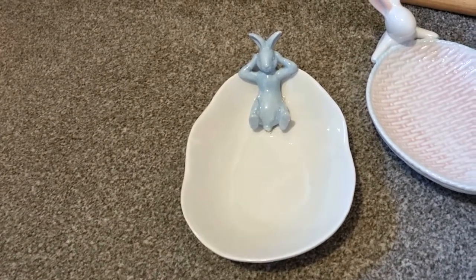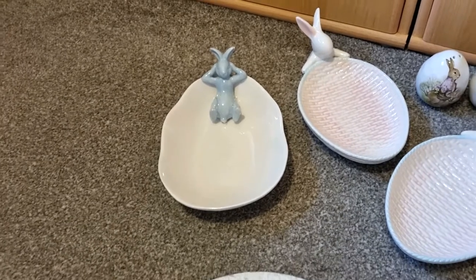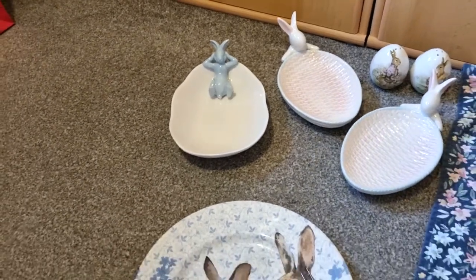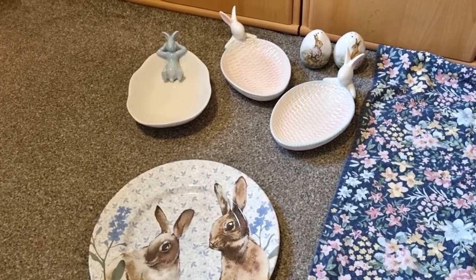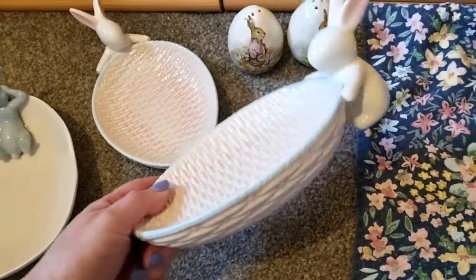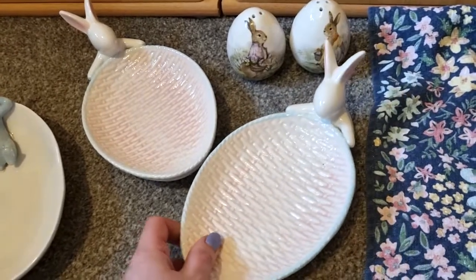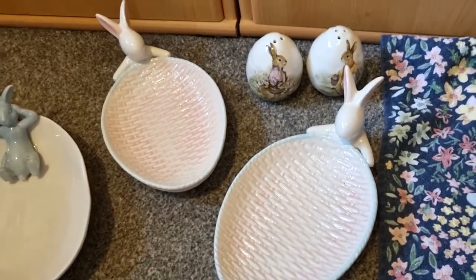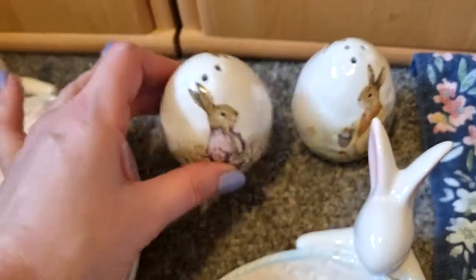The thing with TK Maxx is they have different price points: £12.99, £9.99, £6.99, £4.99, £3.99, £2.99, etc. And I like to stick in the £4.99, £3.99, £2.99 range. So I think these bunnies were £2.99. So cute and a really good price. That's why I bought two. Most of the stuff I got was around that range. I don't want to pay loads and loads of money for things.